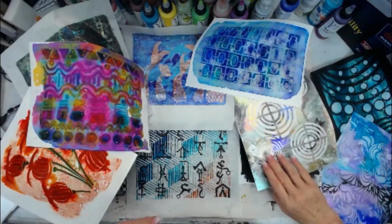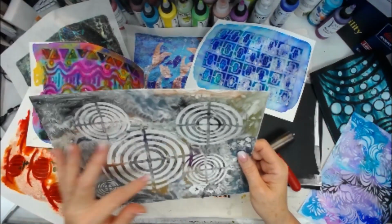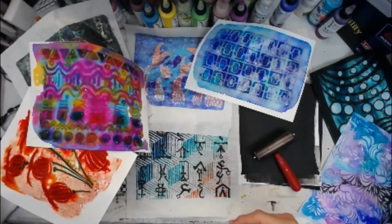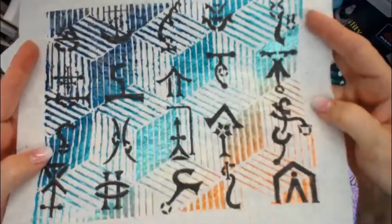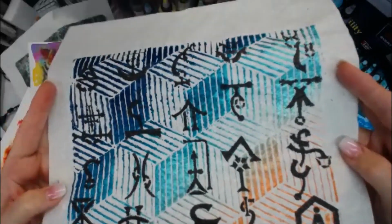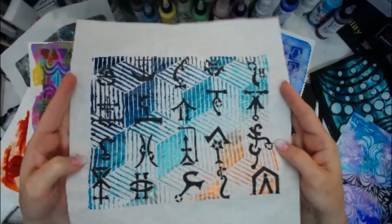This was my, I think it's called Targets or Bullseye mask, where I lifted off watercolor that's on a piece of Yupo. This design in the background is the free stencil, this like 3-dimensional block situation there. That's the free stencil design, and pictographs over top of that.